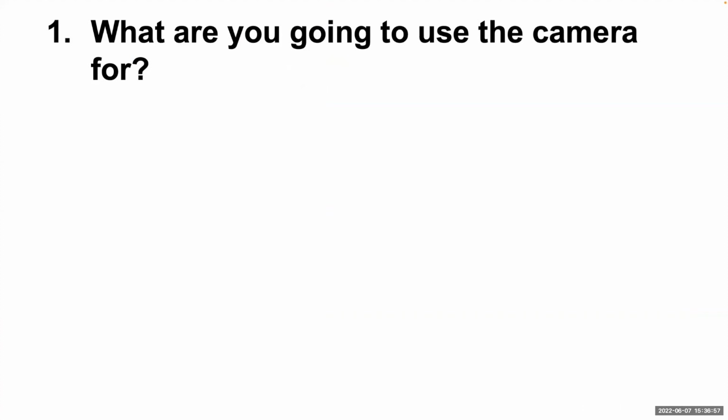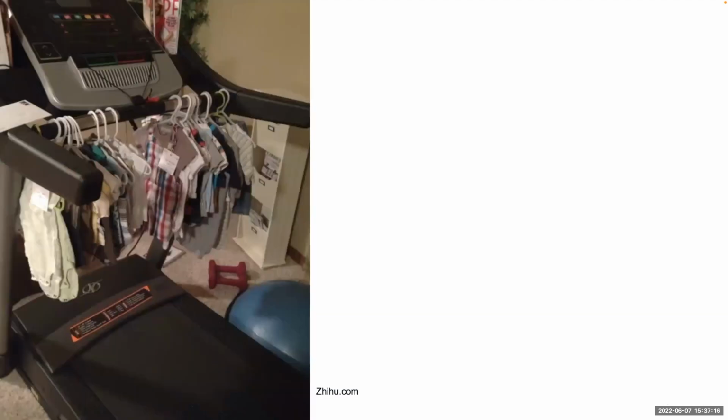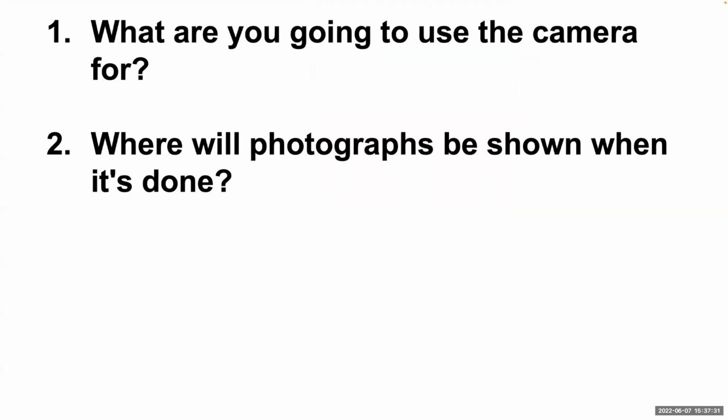What are you going to use the camera for? Are you going to be using the camera for social media, which is very popular right now? Is the camera for a specific class? If it's for a class, is it just going to be used for one time? Like what happens with my mother's treadmill? It's just used to store things. And is this what's going to happen to your camera at the end of a course? Or are you looking for a specific hobby? Or are you upgrading from another camera that you had before? So all these questions you want to ask.